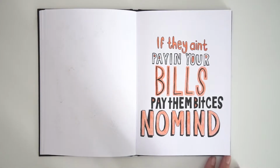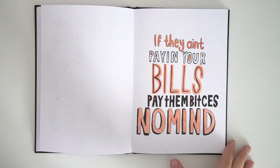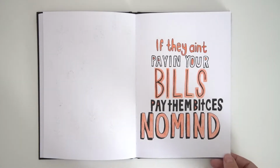Oh yeah, this is a quote from RuPaul. I think it's from Sissy That Walk, but he says this quite a bit, and I think it's a cool phrase to just remember once in a while. And yeah, the colours, pretty simple, just black and orange.